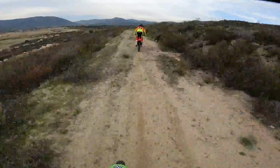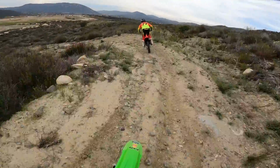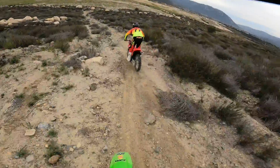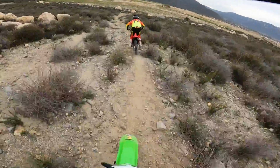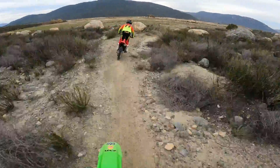On the plus side, when you look at the chassis, when you ride the bike, you don't really feel the weight that much, right? On paper, 265 pounds for a 250, that's a lot. When you're riding it, the bike doesn't feel that heavy. It's quite agile, it's quite nimble, easy to ride.